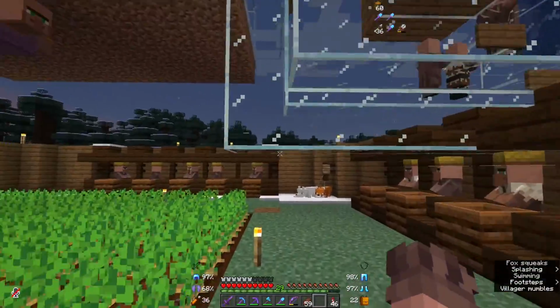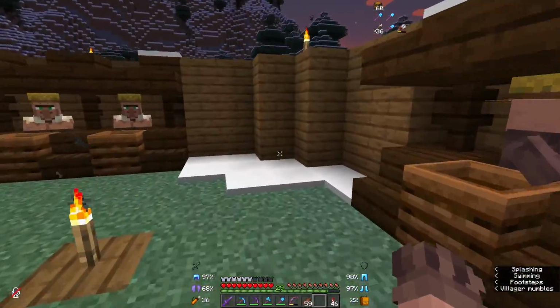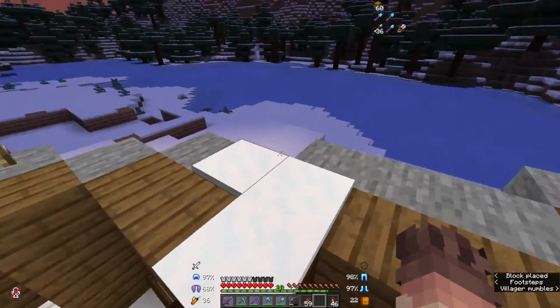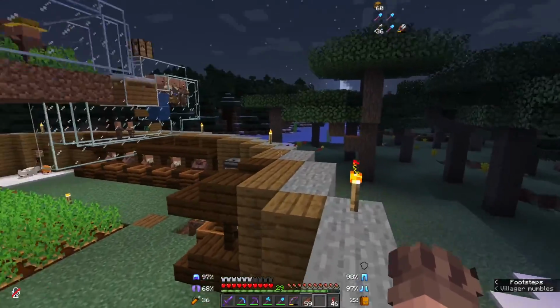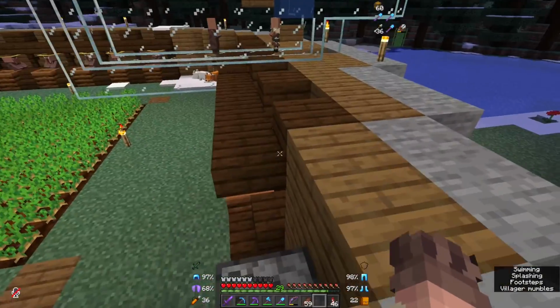But this is pretty much going to be huge. Right now, it's not really much of anything because we haven't got very far with this. We literally spent hours working on the villager breeder the other day because we couldn't figure out what was wrong, and it turned out to be a single piece of glass right up there.